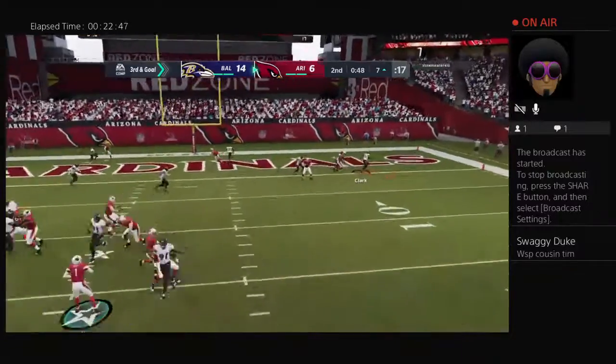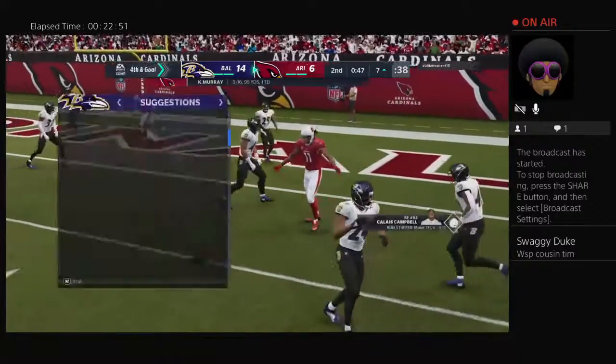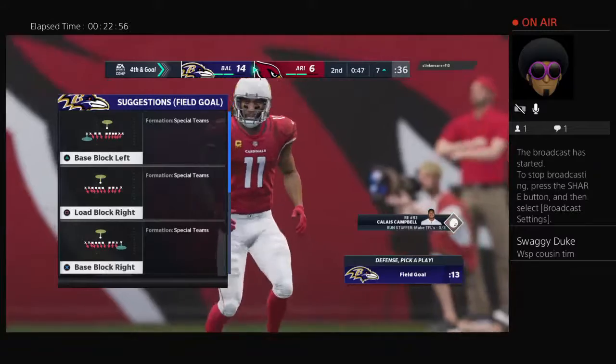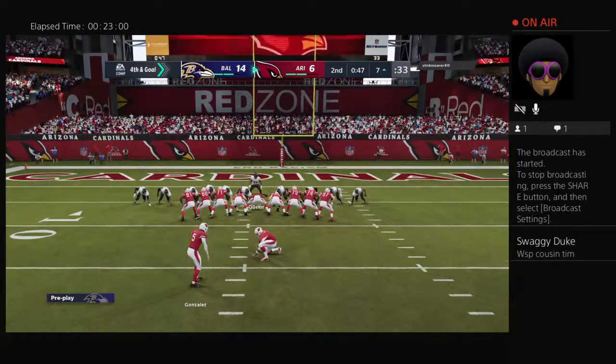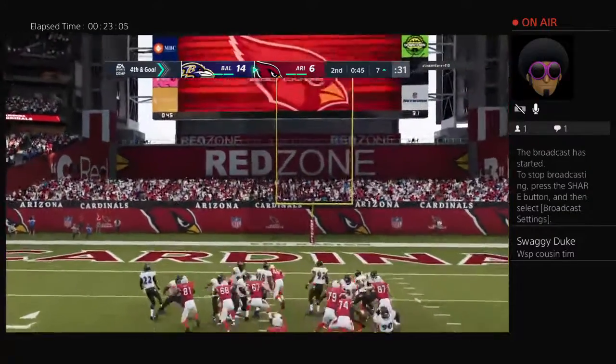Operating from the gun, Murray. And that's going to be incomplete. The coverage too good there. The contact popped the ball free, and it's fourth down. They certainly had good starting field position on that drive, but couldn't do anything with it after 3 plays. Have to admit that's a disappointing end to excellent field position.